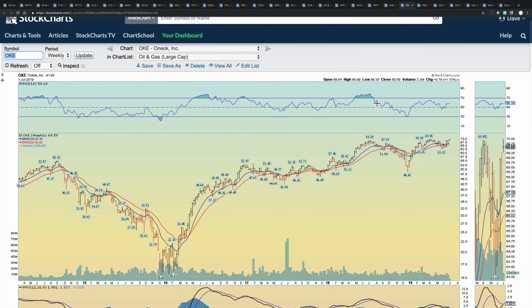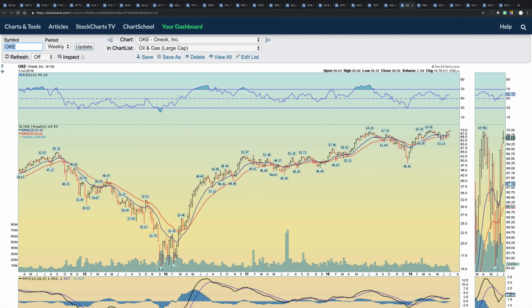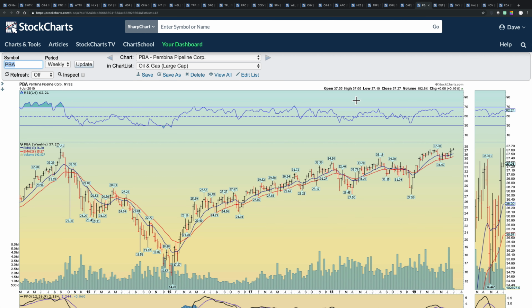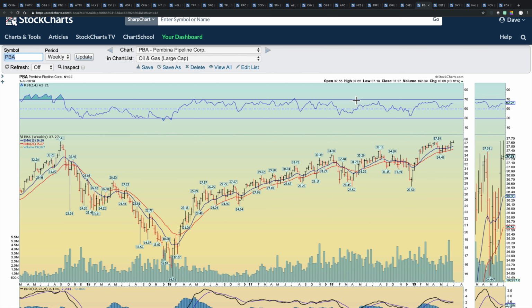One Oak, another one consolidating for that move higher. PPO just ready to curl above 0, and we're consolidating right at that 61 level of RSI. This one looks great. Pembina Pipeline, another one consolidating, setting up for a move higher.